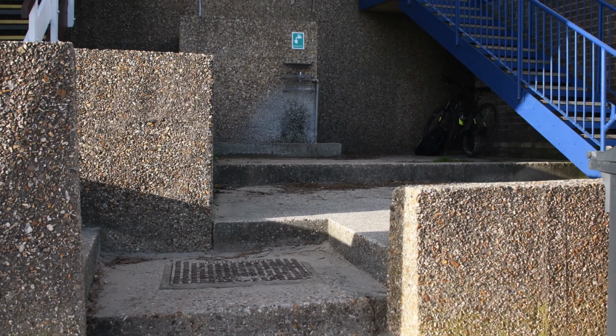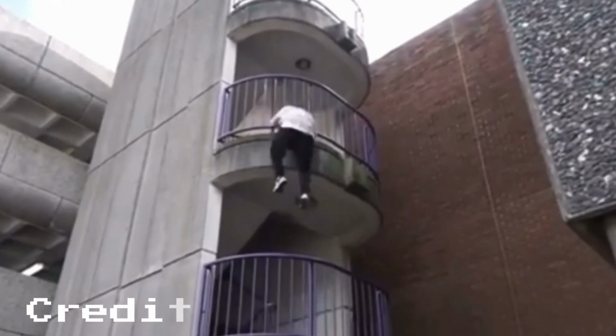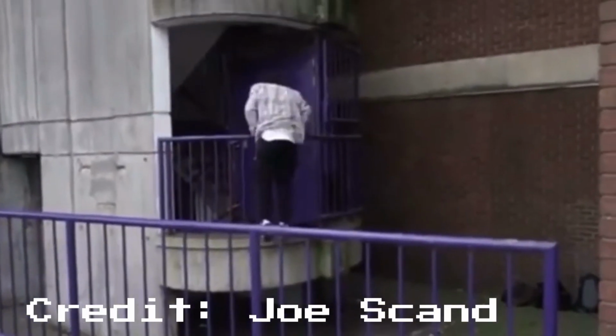Ascents and descents are a little bit different from your usual parkour line, but basically what you want to do is find something that you can either climb up or climb down, and then find a way to chain movements into that line. One of the best examples of a parkour athlete who has literally mastered this skill is Joe Scandrett, as seen here, who can literally drop from the top of a car park right down to the bottom just by descending on the rails on the outside of it.